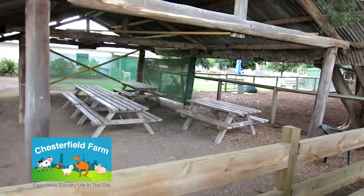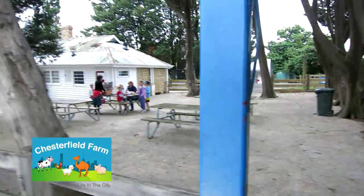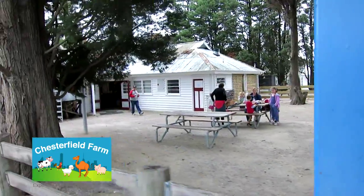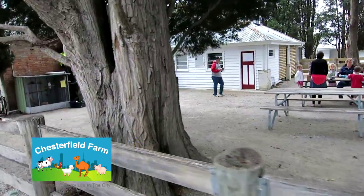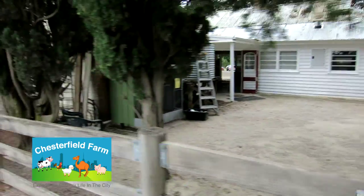Alright, so up on your right hand side, this is our brand new farm cafe and farm shop. This building's actually one of the original buildings built back in 1859. It's just finished renovations and we've just moved in there this week, so that's all very exciting for us.